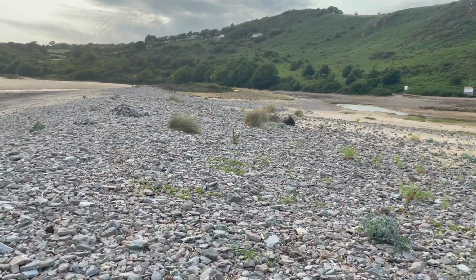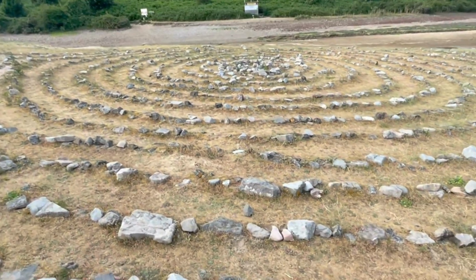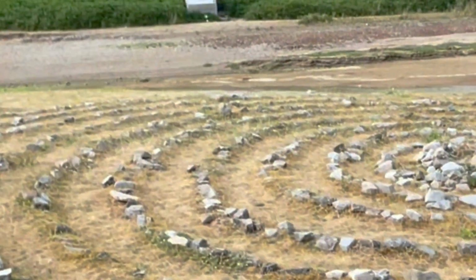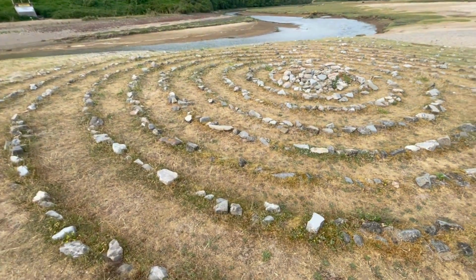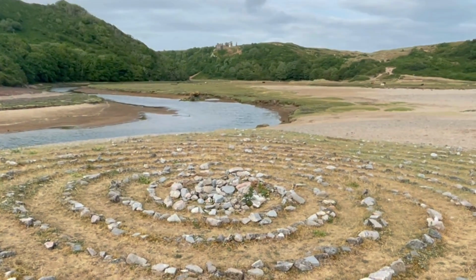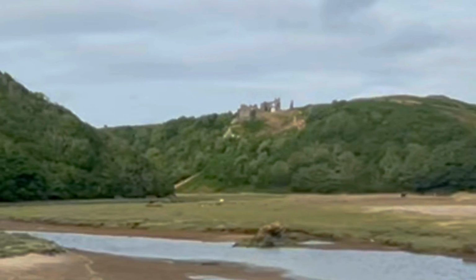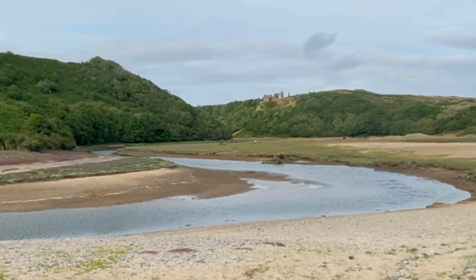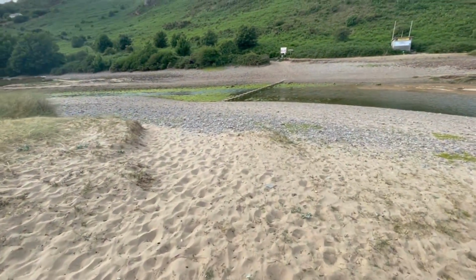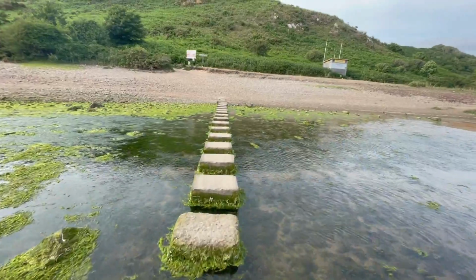stepping stones over the river now. It's a really cool maze made out of stones. It's taken hours. Oh, that's amazing. Amazing. That's fantastic. Find another word, Charles. And high up on the skyline there is castle ruins. So that's Pennard Castle ruins. And then our next point of interest is these stepping stones across the river.